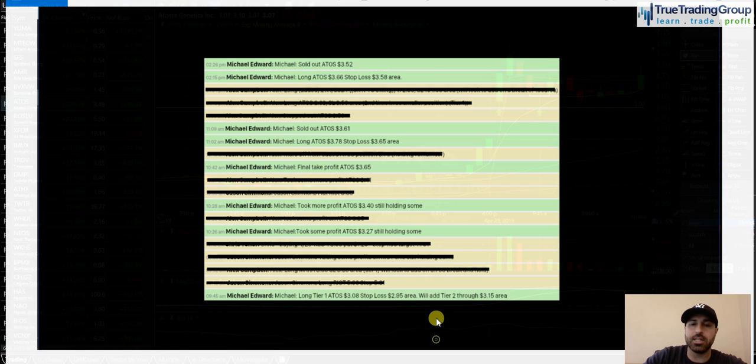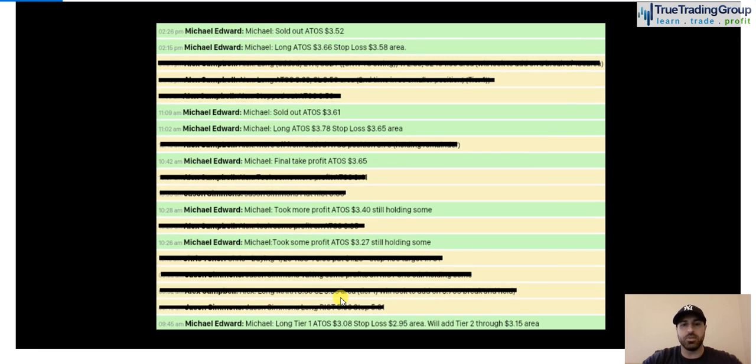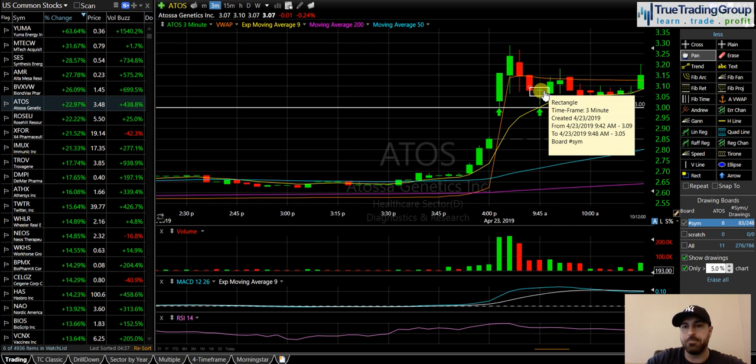Let me take you guys to my trade announcements on the day. Here you can see at 9:45 a.m. Long tier 1. Let me zoom this in so you can see a little bit better. Long tier 1, 308, stop loss 295. So very, very small risk there, guys. Now I'm going to add tier 2 through the VWAP area.